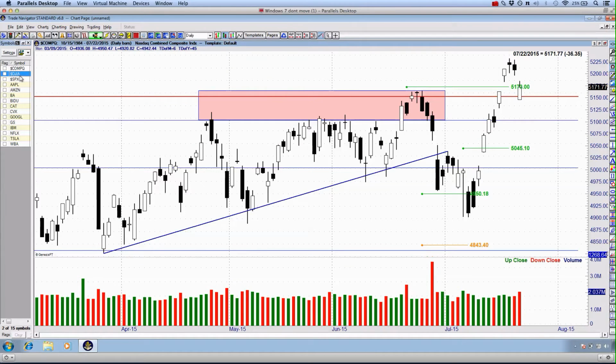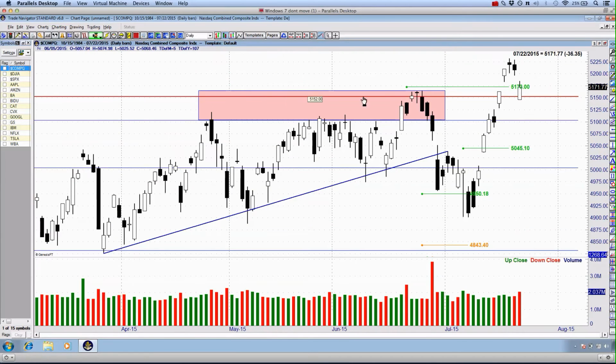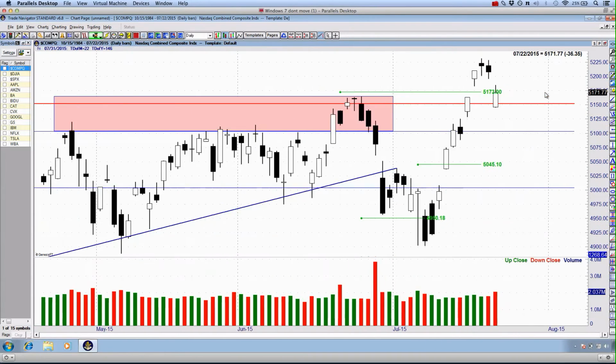But what is interesting to note is that although the Dow Jones and the S&P is continuing to sell off at this resistance level, I can very easily make the bullish argument that the Nasdaq has seen a legitimate breakout and it has come back down. And right now we are retesting this old resistance level as new support.